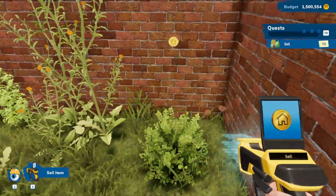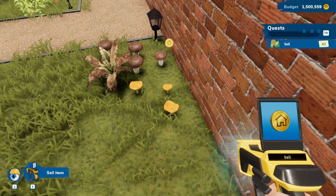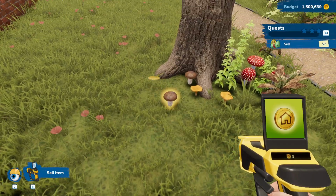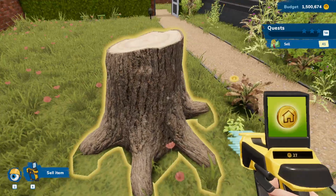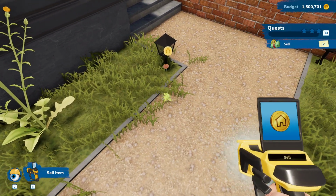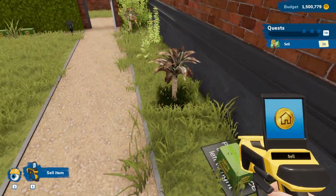Okay, let's just go along the edge here. Alright, we'll get the mushrooms out. Not a problem. There we go. Now we'll get here. Gonna get all of this. I kind of like these mushrooms, though. I wish we could have left some of those. But that's not what they want, and that is okay. It does need to be cleaned up a bit, so I get it.